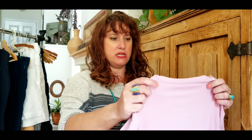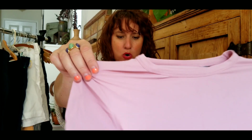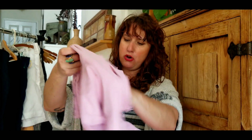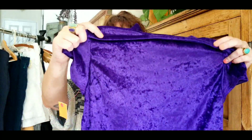This feels awesome, whatever this is. Apartment 9, stretch medium. Apartment 9, I think, is just sold at like Kmart or Kohl's or something. Just a super stretchy pink top. So far, nothing with damage. They don't guarantee any of that for you though, guys. Ooh, look at this. Purple crushed velvet from Walmart. That's okay. What is this? Is it a kid's item? I think it's like a little girl's velvet crop top. I don't know if I can do anything with that, but let's see. This feels super soft and nice, whatever it is.